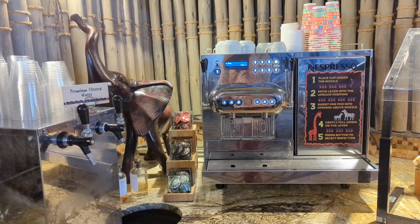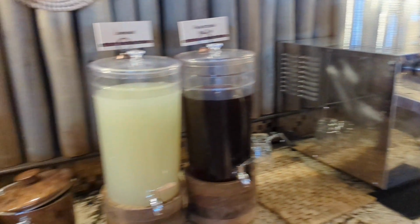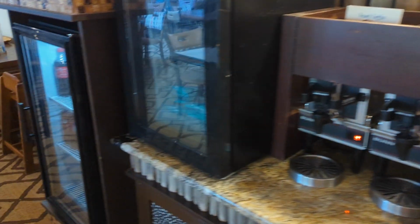I remembered the delicious decaf cappuccino I made last year with their fancy espresso maker, and I was looking forward to another one the next morning. They also have lemonade, iced, and hot tea out, as well as ice cream all day long in a little tabletop freezer.